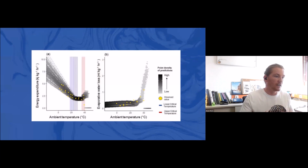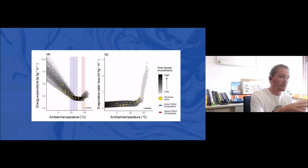So I said, let's create 100 wombats. They can vary between these 3 different species, a kind of range of parameters. And let's have a look at whether we can fit it to some metabolic chamber data. So we can see that the yellow points are the real data, and we can fit quite well the range of different values we expect. They are pretty close.